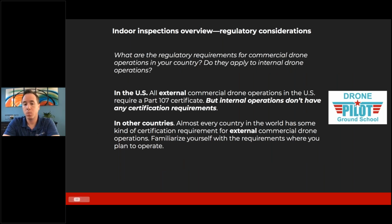Cool, so when it comes to indoor inspections, what should we consider from a regulatory standpoint? At least in the United States, and I believe this is fairly common throughout the world, whereas external or outdoor inspections require a commercial license, the indoor inspections do not require that same license. They're not governed by a federal authority that controls airspace because, at least in my experience, there haven't been a whole lot of airline traffic going through pressure vessels and tanks. And so they don't control the airspace within your tanks and vessels and boilers and things like that.